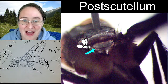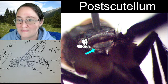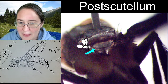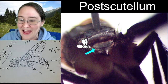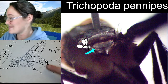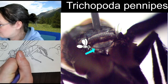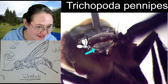So I'm going to say that this is not a common tachinid in New Jersey because this species, at least, has not been posted onto iNaturalist. But there is a fly called Trichopoda pinnipes, and it's not this species, but it has the exact same feather legs on the hind legs. This species here, Trichopoda pinnipes, has these same hind legs. So I am very confident that we are in the right family. So cool.